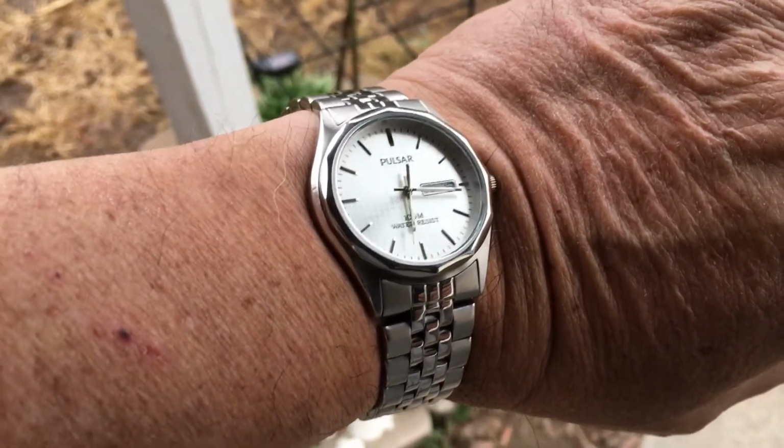Pulsar is an underappreciated brand. Most of you might know that it is a sub-brand of Seiko, and most Pulsars really seem to emulate earlier Seiko models. It's almost like Seiko makes a watch, and it's not selling very well, and it's not maybe up to Seiko's standards. So it just gets downgraded, rebranded as a Pulsar, and sold that way.